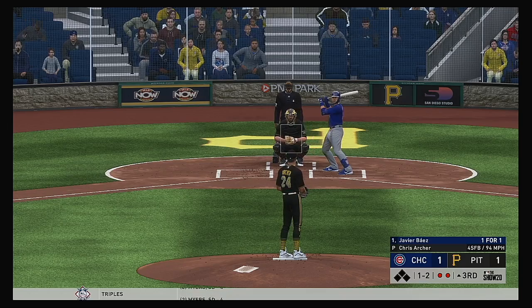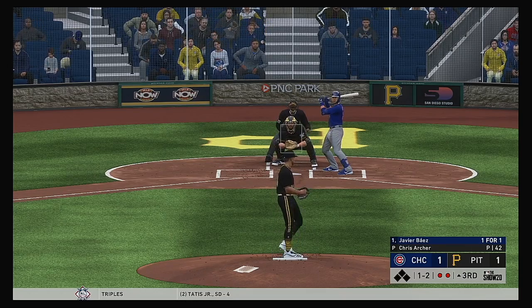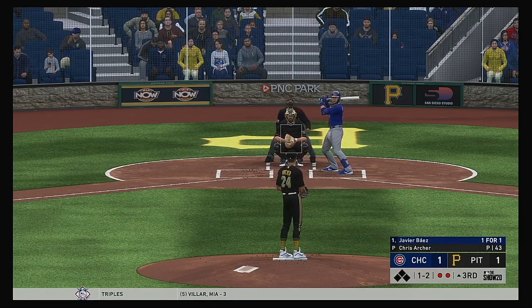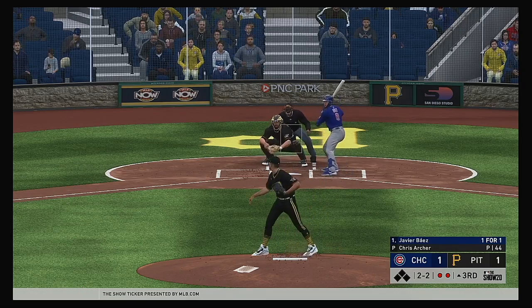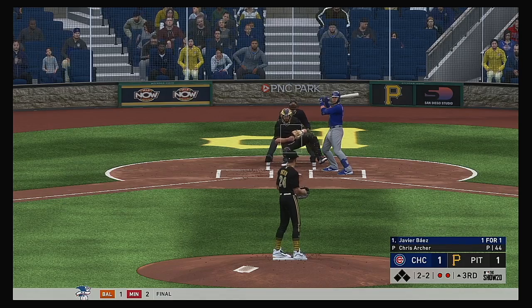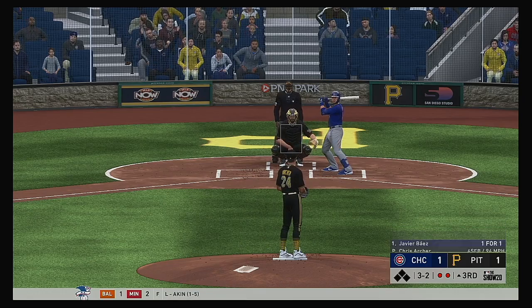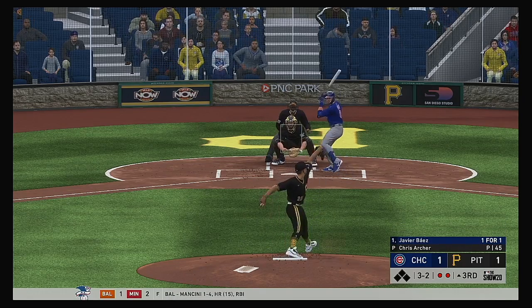It's 1-2. One ball, two strikes, count. Fouled away. The 1-2 misses, ball two. 2-2. And it's up to a 3-2 full count now. Jason Heyward would be next.